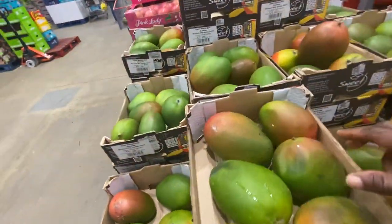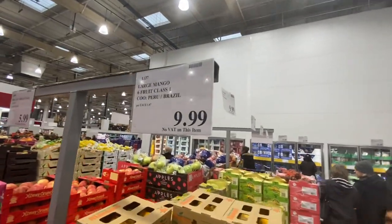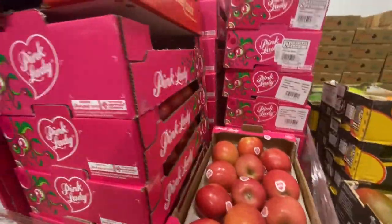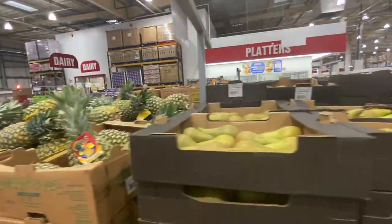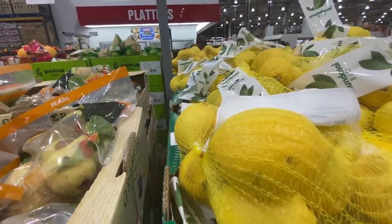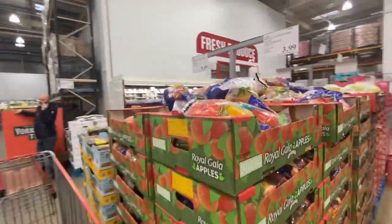Fruits too, mangoes, $9.99. For fruit lovers, here we go, apples, under one roof, whatever you so desire, pineapples, pear, whatever you desire. This is lemon. How much? $3.69. That's awesome. These are red peppers.